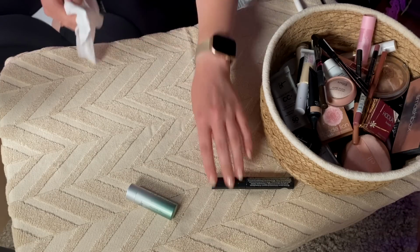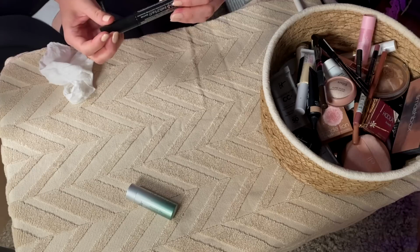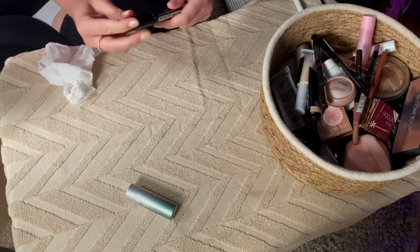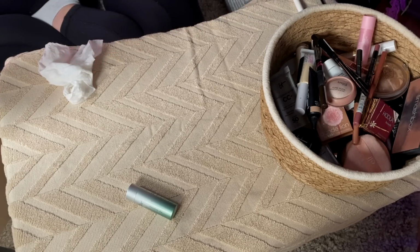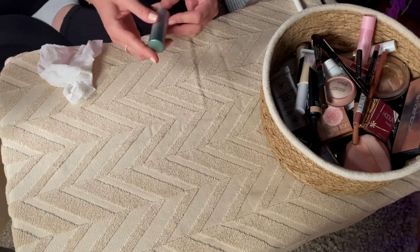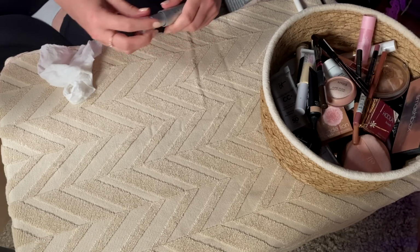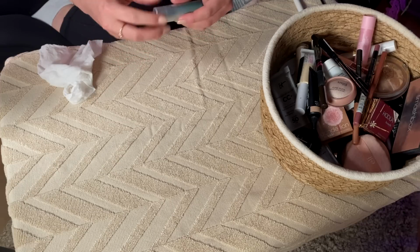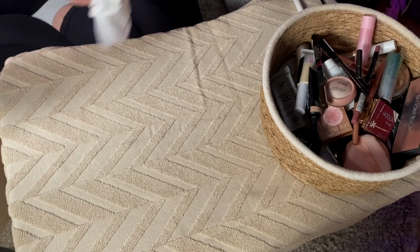Okay, this mascara I'm just gonna toss. Don't remember liking this. Just stick to your favorites. This shouldn't be here. It should be where the lip products are that I keep. It's just a fresh mint lip balm, but I'll just pop it here for now.